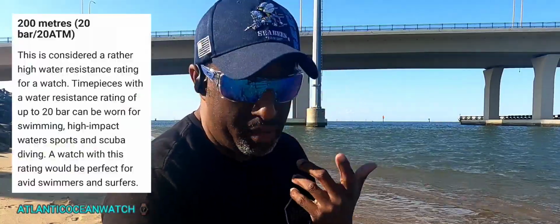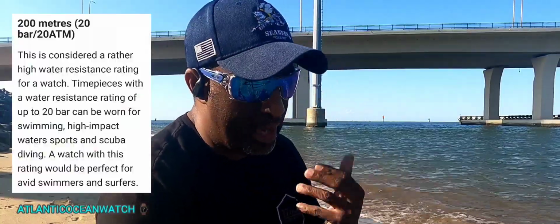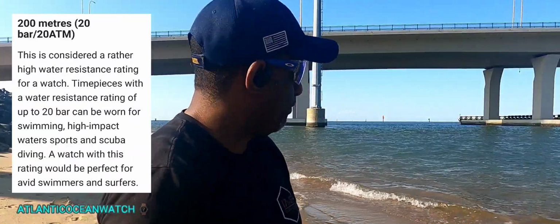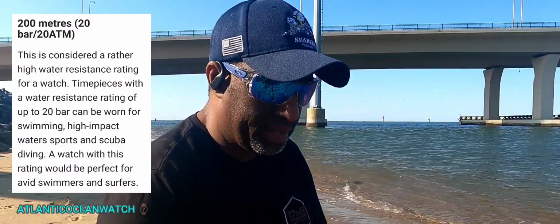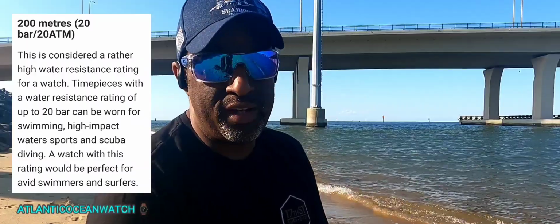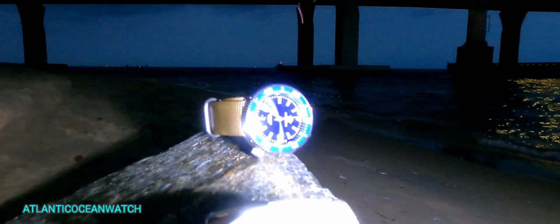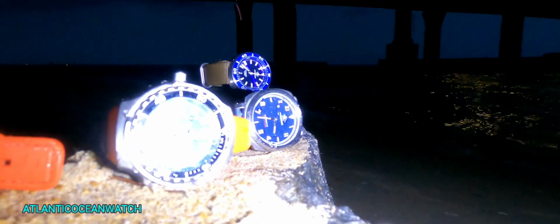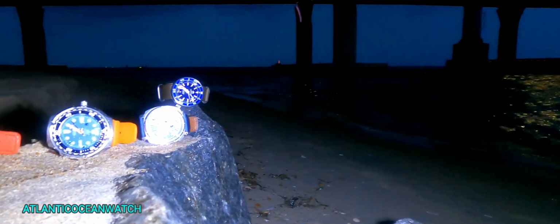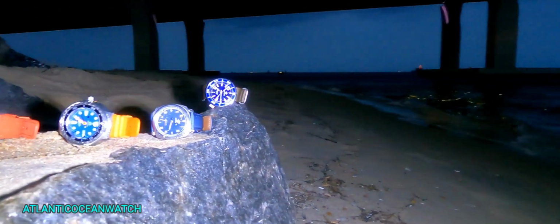300 meters, 30 bar, 30 ATM, or 30 atmospheres. This is for high impact water sports. If you want to be out jet skiing or something crazy, or doing some diving or something more adventurous out on the water, you probably want to get a watch that's built for that. Again, this one on my wrist is built for 1,000 meters, and I have a couple other watches that are built for 200. I think I have one for 300 somewhere, and I have another 1,000-meter Deutschmeister that I also own.